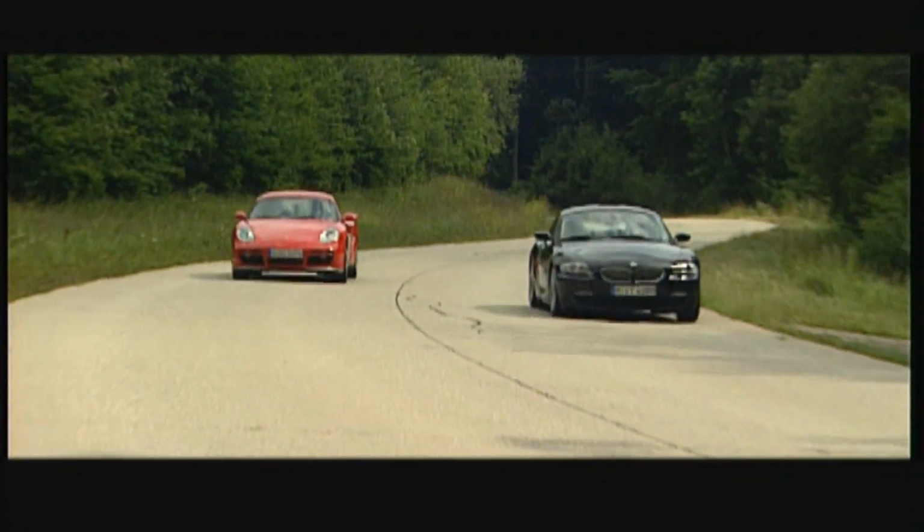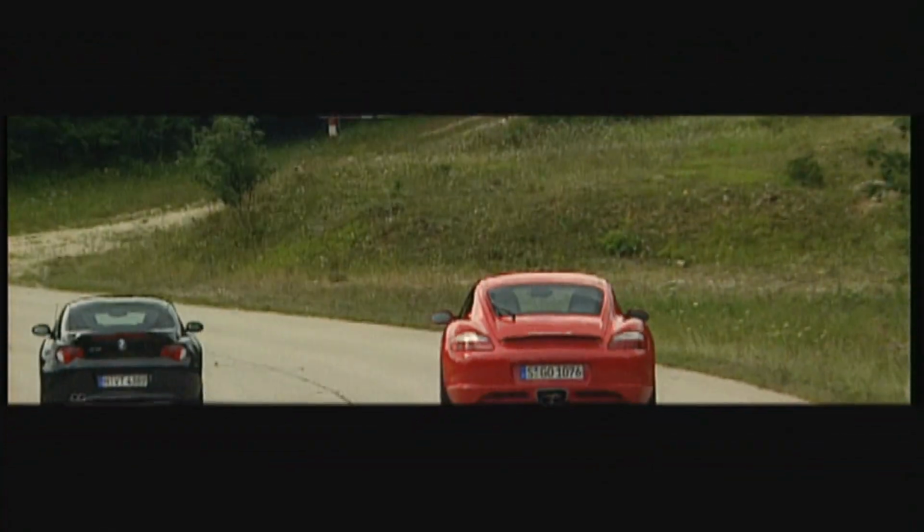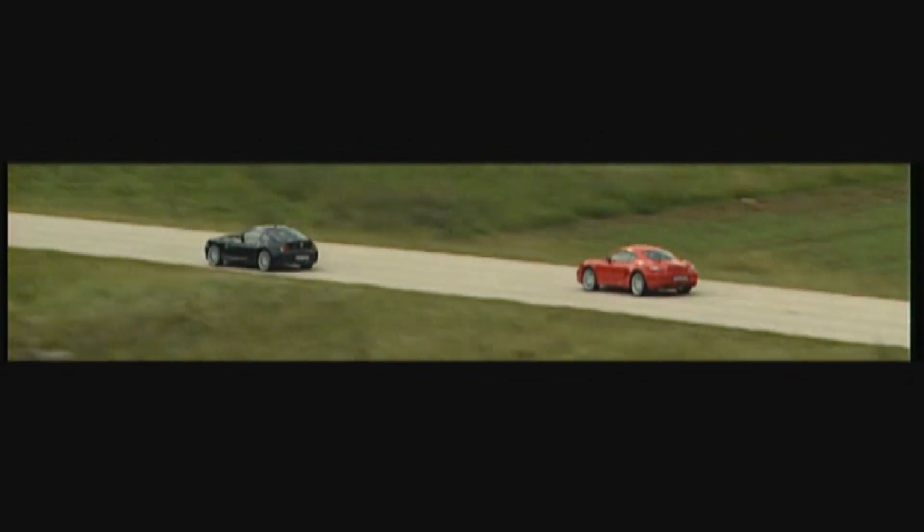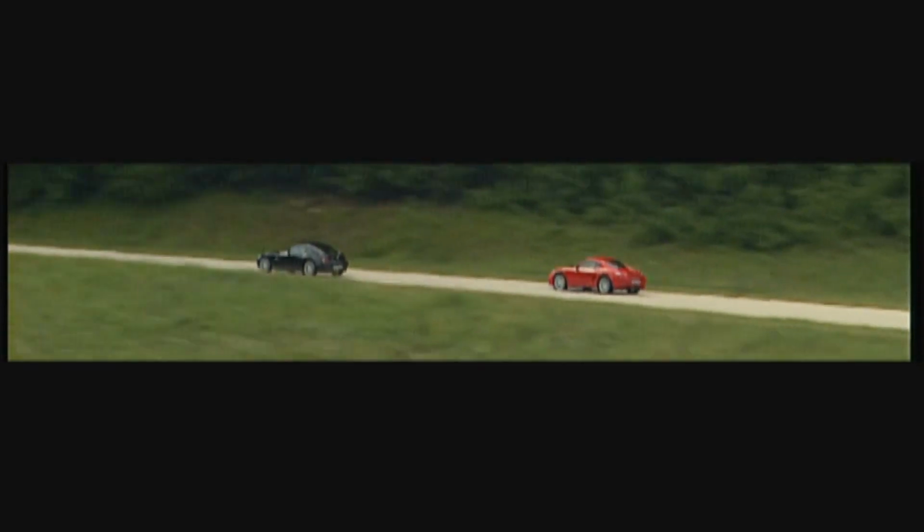If you want the better of the two sport coupes, you'll go for the Porsche if you can afford it. And that, we think, makes a difference. The Z4 Coupe provides almost as much fun, and you'll be €20,000 better off.